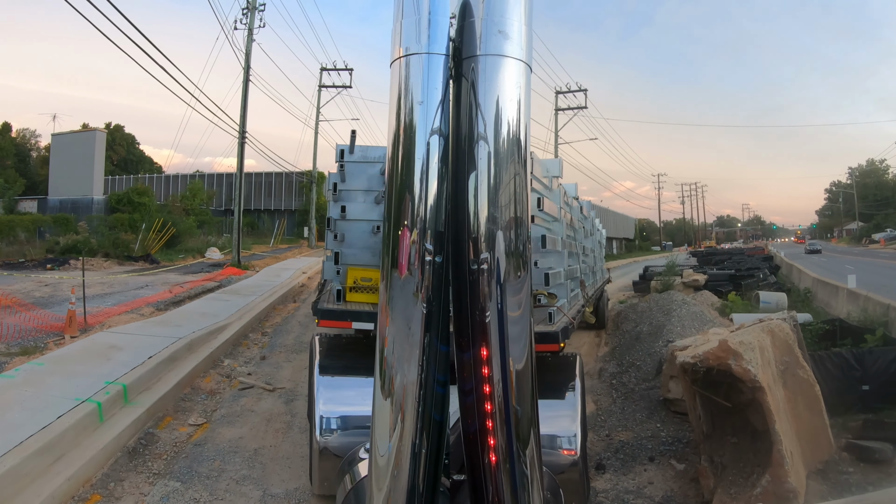Looks like there's a decent amount of room. It's just guessing on the swing. You know, I gotta judge it early to shoot it around. Visibility's at a minimum.